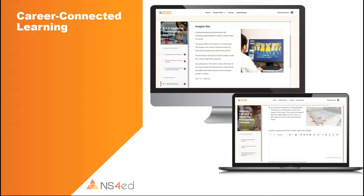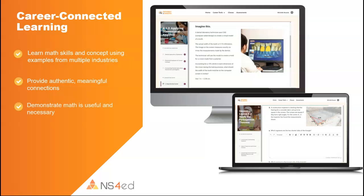Pathway to Careers math curriculum helps all students attain a successful future through career-connected learning. Each math lesson provides a unique learning experience that engages students in learning math skills and concepts using examples from multiple industries, such as healthcare and construction. By providing these authentic, meaningful connections, we demonstrate how necessary and useful math is and give students a purpose for learning math.